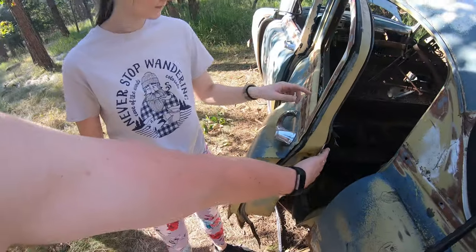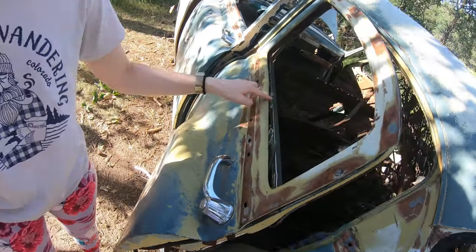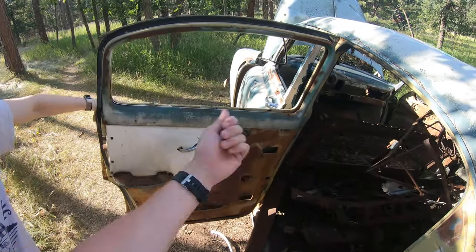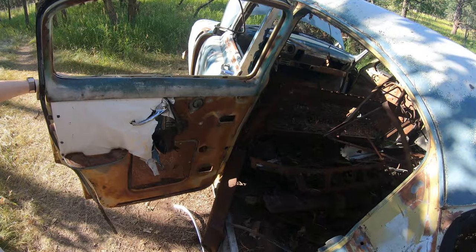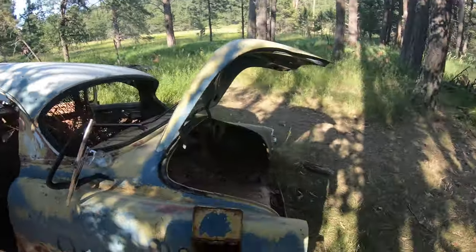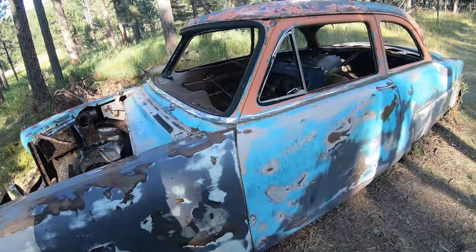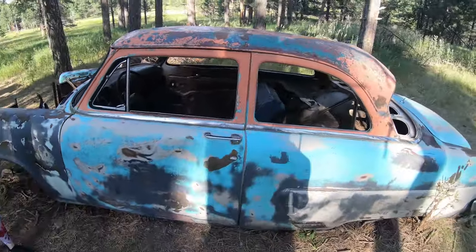Wow, there's still some upholstery on the door. And some broken glass. Yeah. The knob for the window. Yeah. That's for opening the door. Steering wheel, everything's gone. It's been fully stripped. Same with this one. Broken glass on the ground.